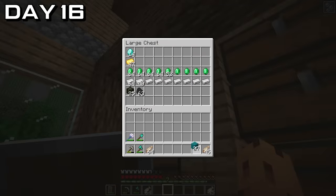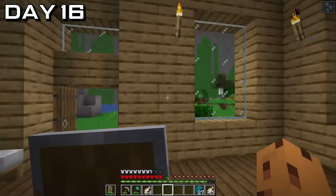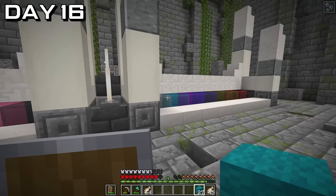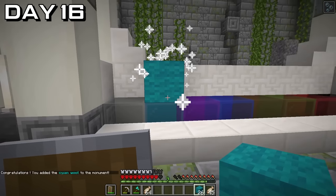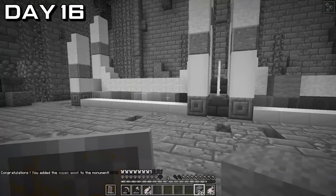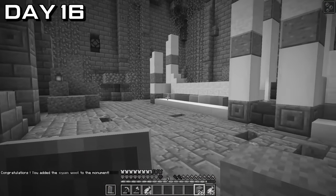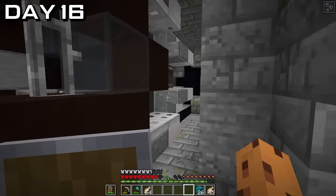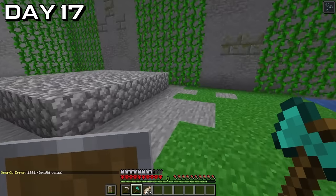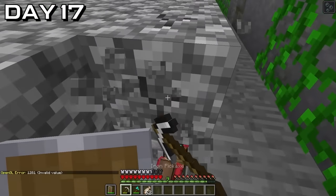And I totally forgot about this, the signed wool monument block. Let's go down here and here we are. Now I'm guessing I need to put the signed wool above this. Let's go. You added the sign wool to the monument. Only like 16 more to go, bruh. And I'm guessing this is my way out of here. It's day 17 and new supplies and a newcomer has come. I totally forgot about this box. Hopefully my friend Bob is still alive.